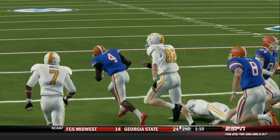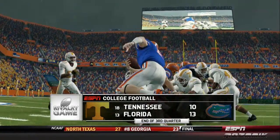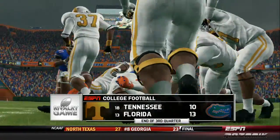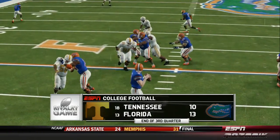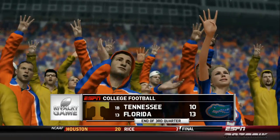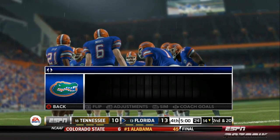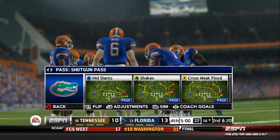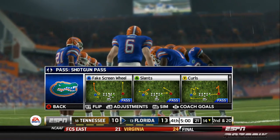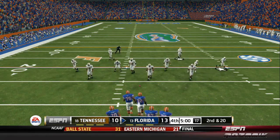A great game so far, and it looks like it'll be decided in the fourth. 13-10, Florida. All right, we're just about set to start action here again in the fourth quarter.